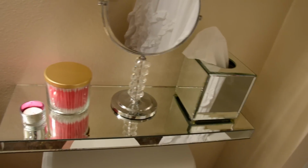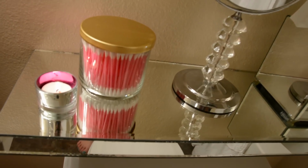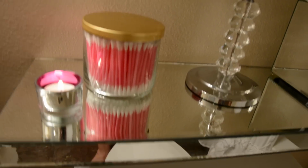And then, oh, I just went to the gym, of course, because I would never be filming if I wasn't in ratty gym clothes, you know. This is a hollowed out Bath & Body Works candle, and I just put Q-tips inside it, and that's just a little tea light from Crate & Barrel.